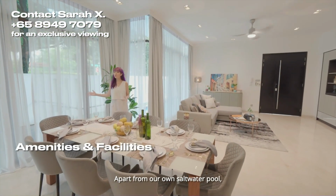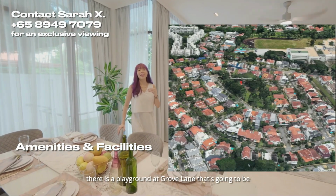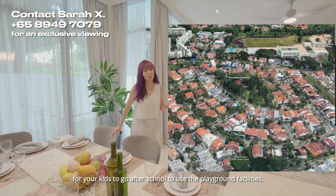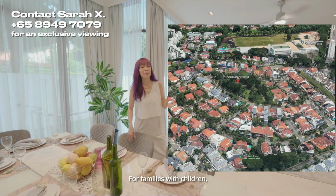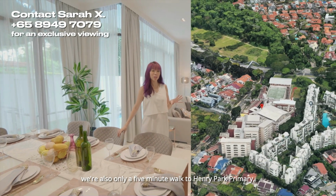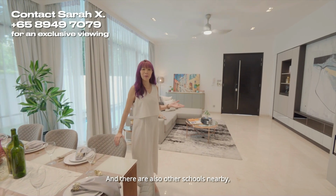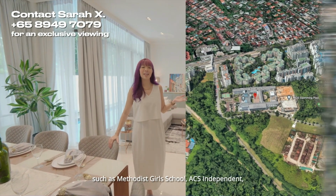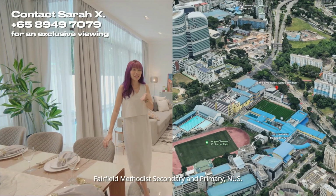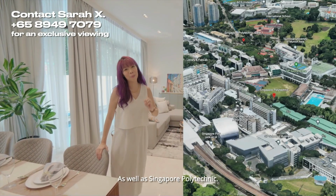Apart from our own saltwater pool, there is a playground at Grove Lane that's going to be for your kids to go after school to use the playground facilities. For families with children, we're also only a 5-minute walk to Henry Park Primary, so we're definitely within the 1 kilometer radius. And there are also other schools nearby, such as Methodist Girls School, ACS Independent, Fairfield Methodist Secondary and Primary, NUS, as well as Singapore Polytechnic.